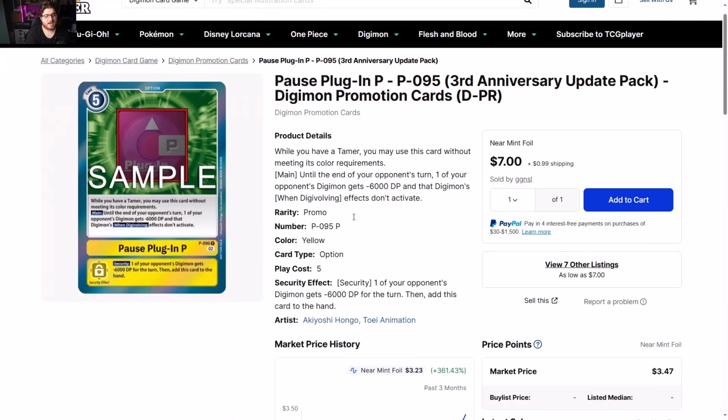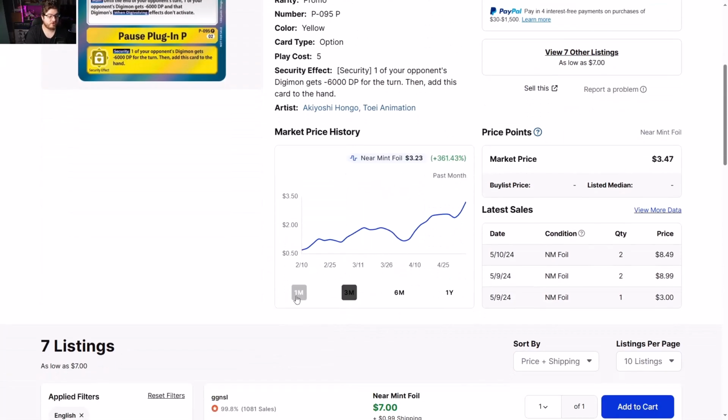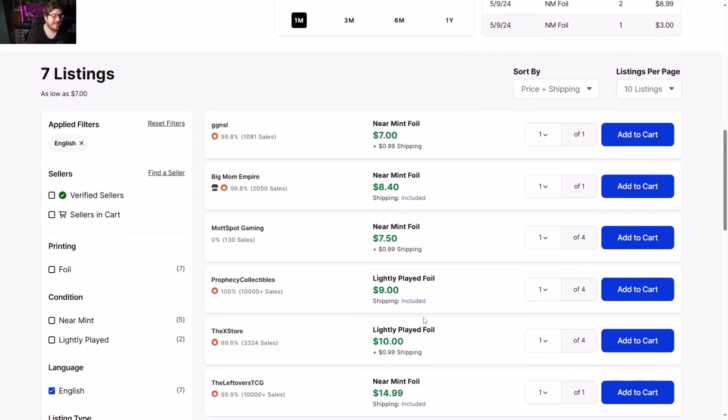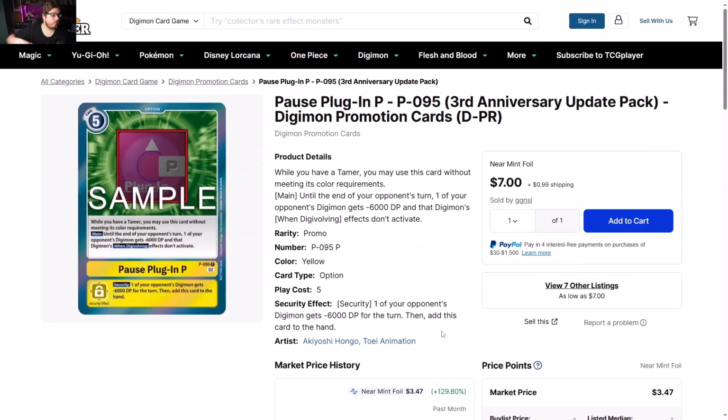Pause plug MP. I told you a while ago to make sure you get your copies. These things were dirt cheap. People are expecting to counter the format with this. Now they are $10 a pop. I think it's a one of, maybe two of in your list. Yeah, if you missed out on this opportunity when they were dollars, I feel bad for you guys. I did warn you, and it did climb.